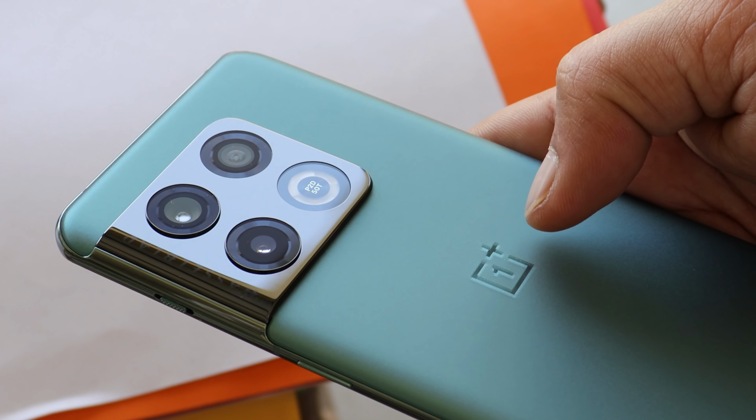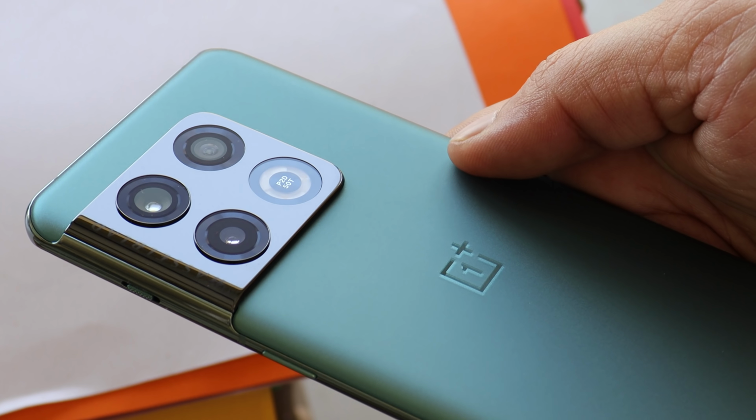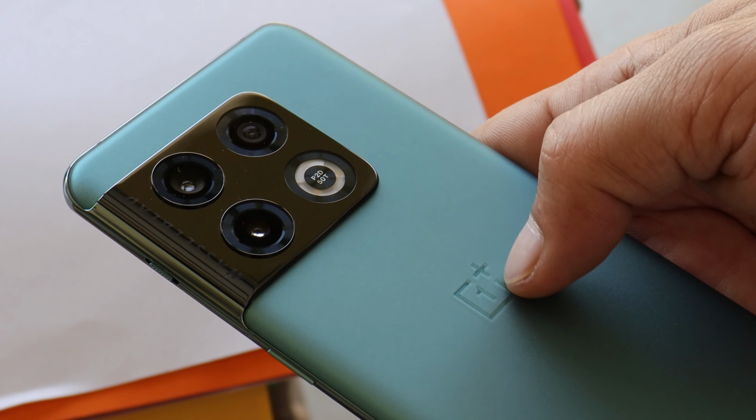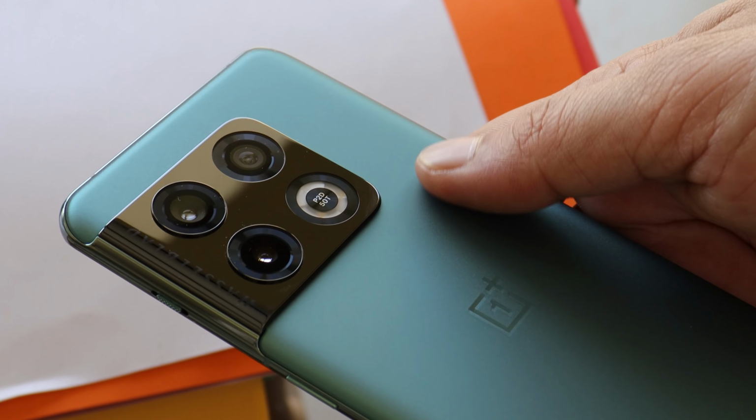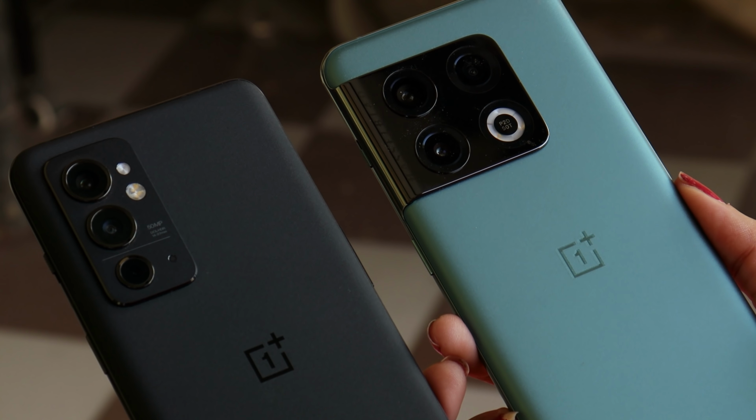The green color is very good looking, with a sparkly matte soft finish, which does a good job of preventing fingerprints. I personally liked this green color. Black is also nice, but I already have the OnePlus 9RT which has the same texture.